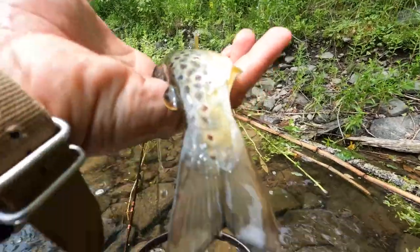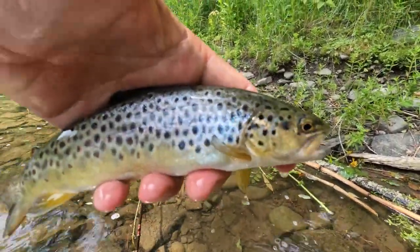Love to see the different age classes. Not crazy reds on this fish, but not bad. So let's get him right out of here.